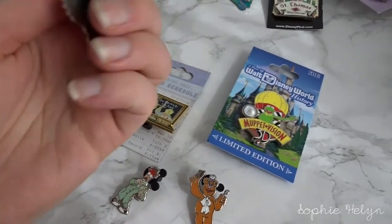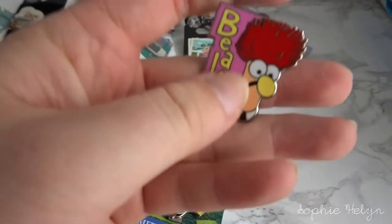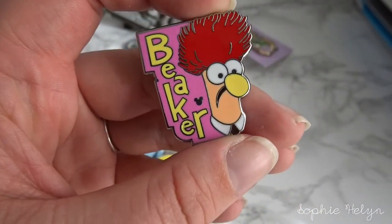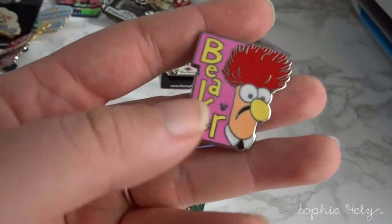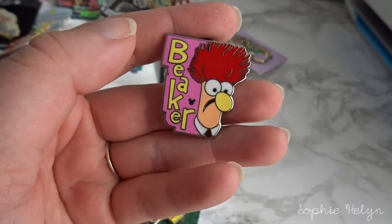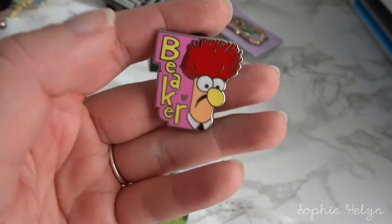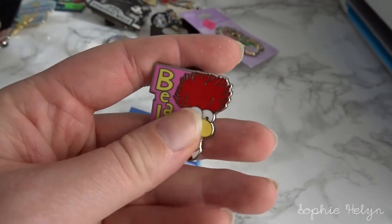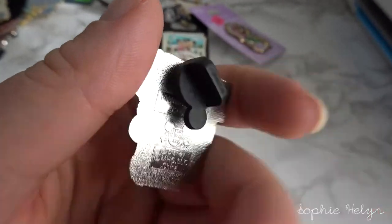The first pin is a hidden Mickey pin. I do believe this is authentic. These have been scrapped so many times, but this one feels a good weight, it's smooth, the colour's alright. There's always a big problem with Beaker's nose, and I think this is correct, even though he's got a yellow nose. I'm going to have to double check. Either way, I'm still going to keep it because it looks one of the better ones, at least, even if it is a scrapper.